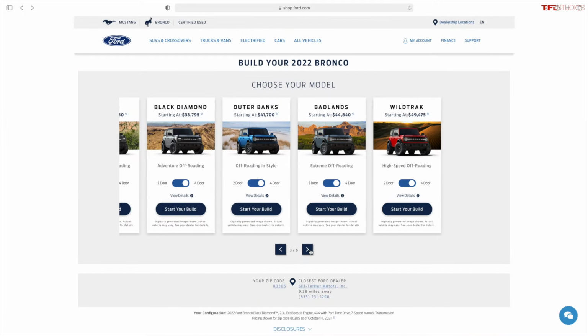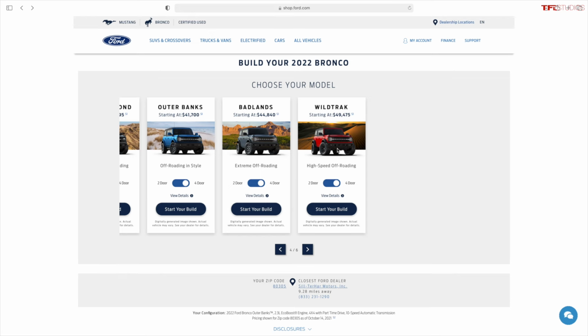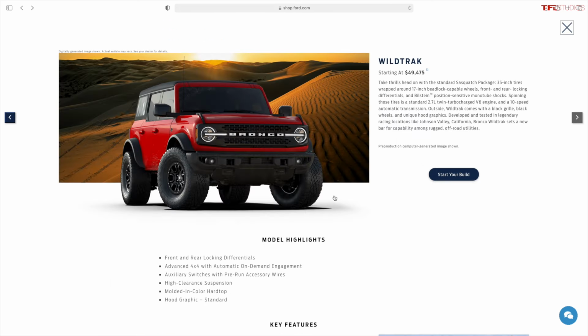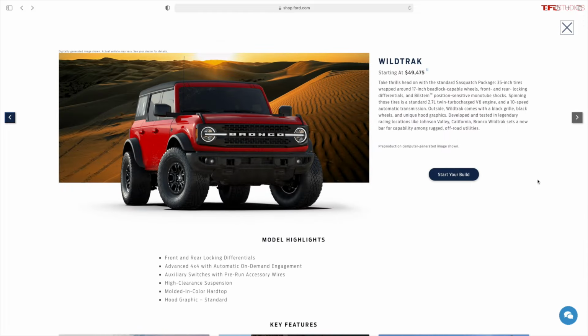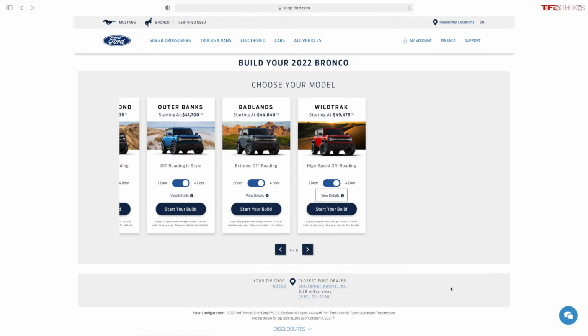I'm also going to say forgo the Wild Track, which is maybe, how do I describe it? Counterintuitive. Now, they say high-speed off-roading. I personally don't think there's that big of a difference between the Wild Track and the Badlands in terms of its ability to go off-road at higher speeds. And the Wild Track does not have something called the sway bar disconnect that the Badlands does.